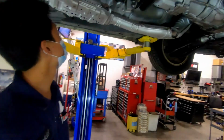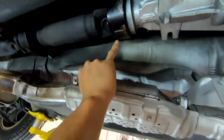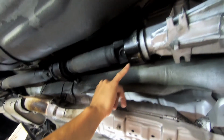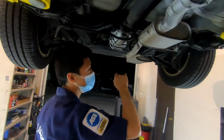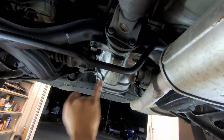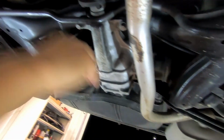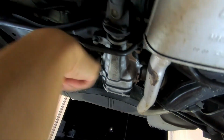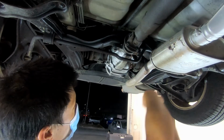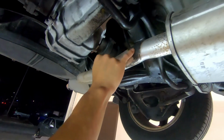So yeah, who knows. Other things, you can see right there the trans output seal is leaking, so we're going to take the drive shaft out. We're going to replace this seal. Same thing, it might be hard to see with the light, but how do you tell this pinion seal is leaking? If you notice, it's wet throughout. If you can imagine, the drive shaft is spinning, and if this seal right here leaks, it just slings the oil all around. And then it's obvious right here where the oil burned on the exhaust.